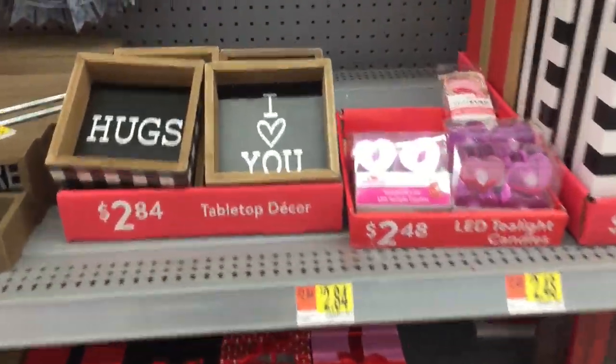A little fun fact, we actually live where there's the largest Walmart in the United States. There's two levels and it has an escalator that'll bring your cart up and down.